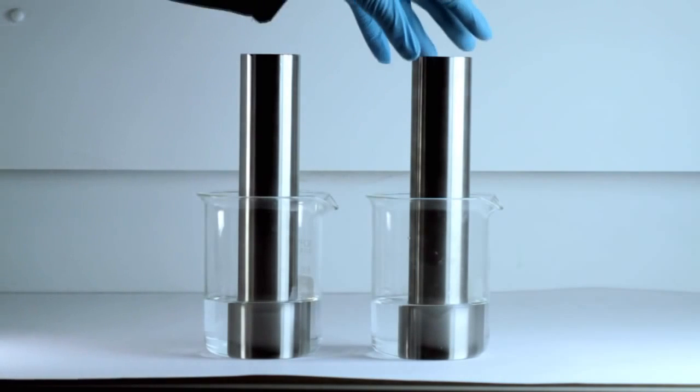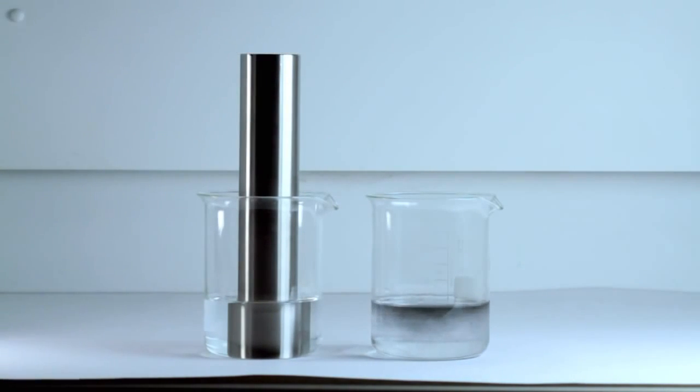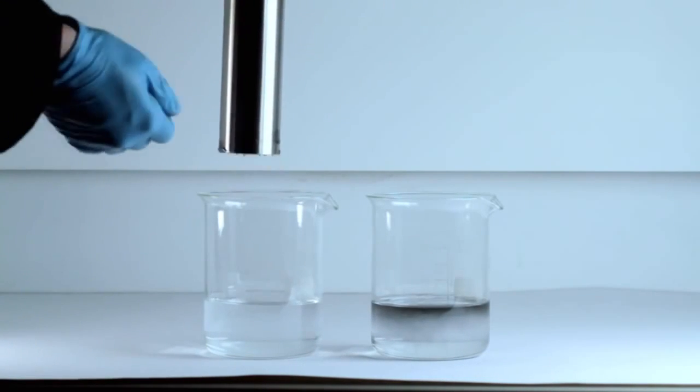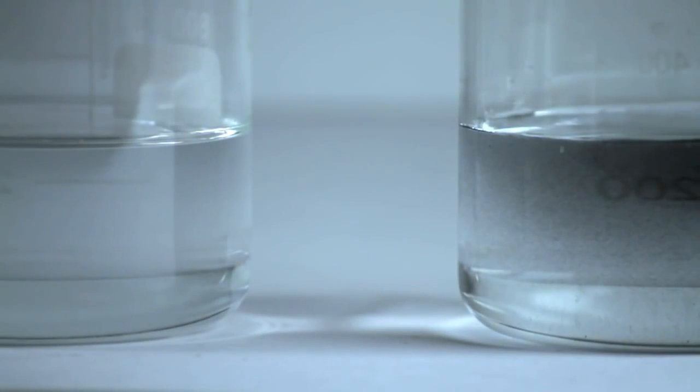And here's the result. As you've probably guessed, the one on the left is the Alfa Laval Clover. So which would you rather have in contact with your product?